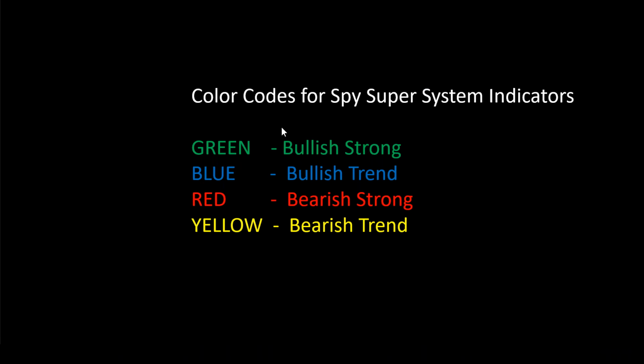Okay, in the SPY super system now, we're going to talk about the setups just a little bit. There's 4 color codes on everything we use.